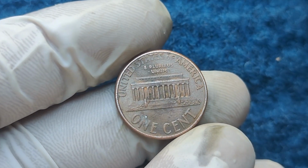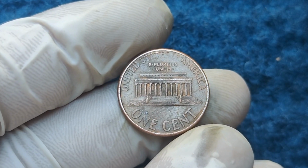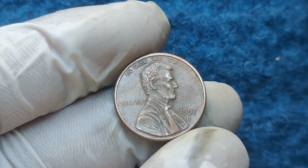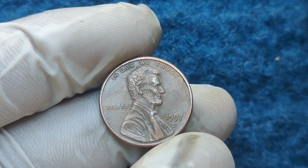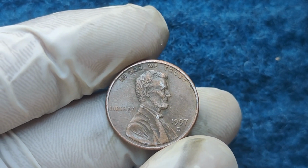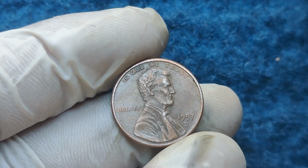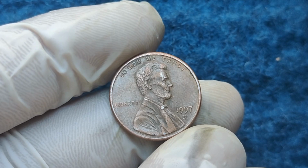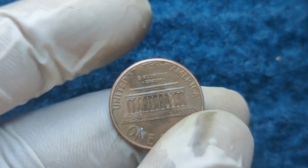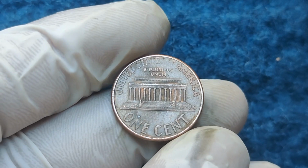Okay, so why is this 1997 D penny so valuable? It's all about rarity. You see, not every 1997 D penny is worth a fortune. But if your coin has certain characteristics, like a rare die error or a unique minting flaw, it can be worth thousands, even millions, of dollars. It's like finding a four-leaf clover, but in coin form.